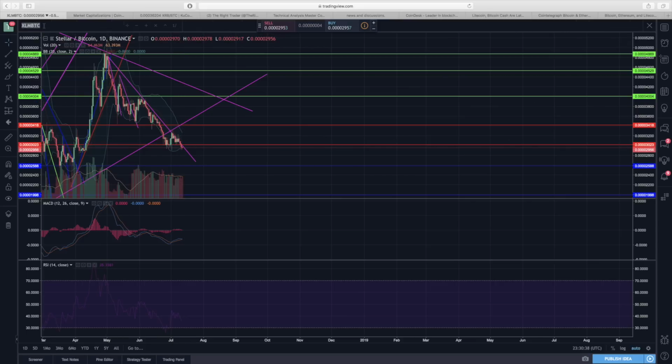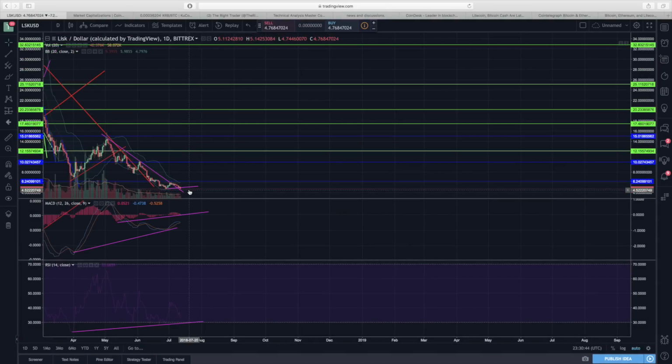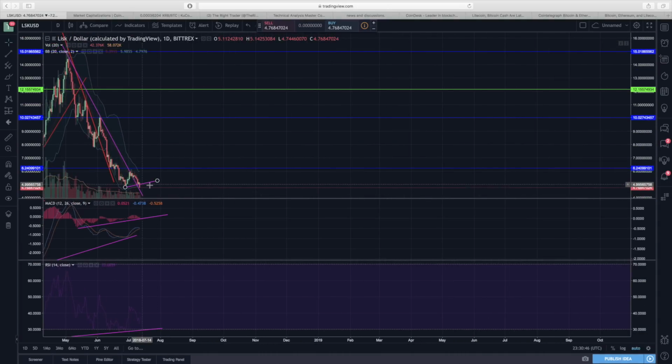Let's go ahead, take a look at our next crypto, which is going to be Lisk, and see what's going on. So we're going to take a look at the Bittrex chart. Lisk did drop below its uptrend line here, short-term uptrend line. Indicators also taking a pretty severe hit, flipping back lower again. And if we don't get a bounce here within the next 24 hours, they'll turn negative. Now, last bit of support at around $4.66, which we're basically coming up on right now.